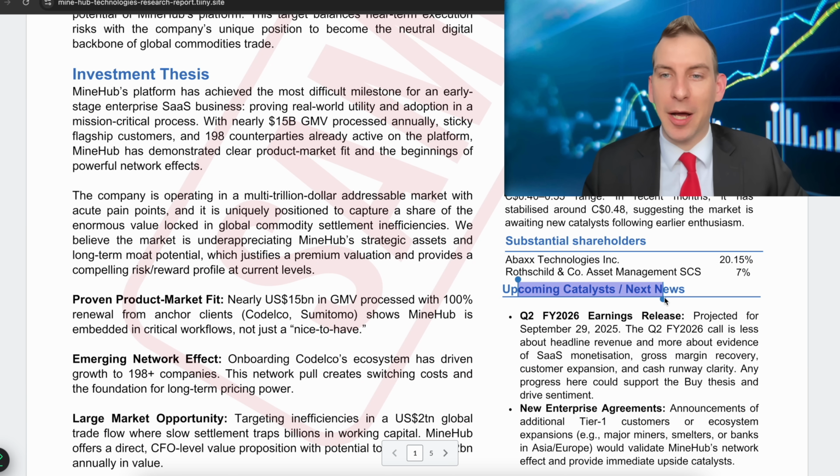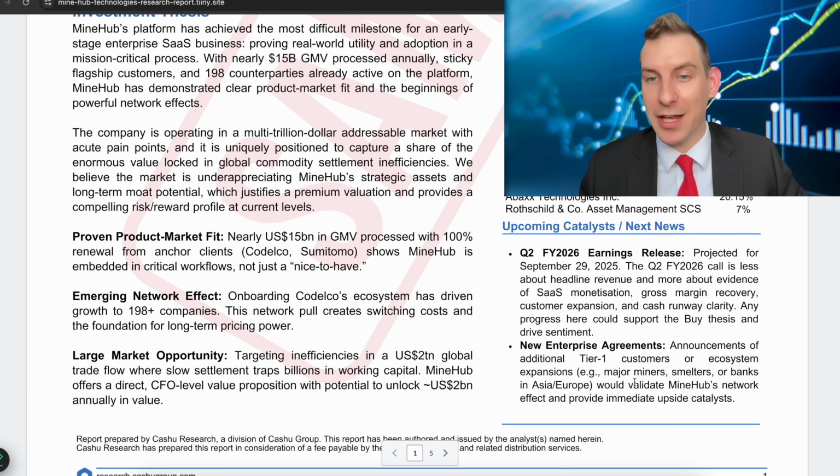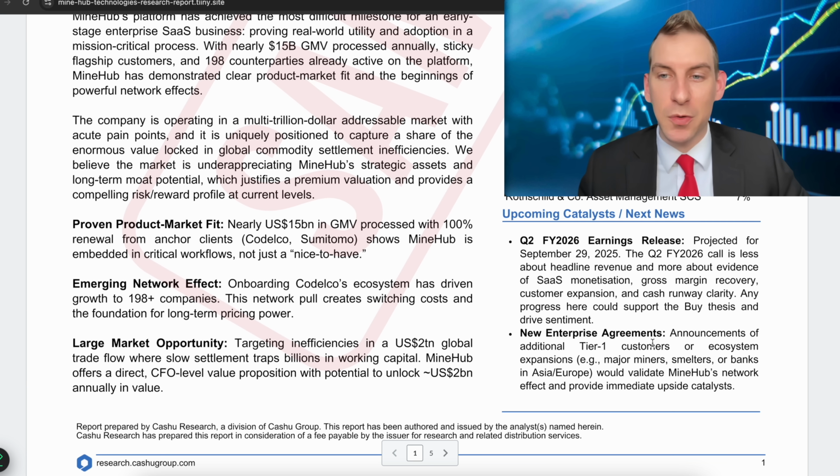They're claiming that some of the upcoming catalysts include the release of their earnings, which is projected for September 29, 2025. The Q2 full year 2026 call is less about headline revenue and more about evidence of SaaS monetization, gross margin recovery, customer expansion, and cash runway clarity. Any progress here could support the buy thesis and drive sentiment, including new enterprise agreements. If they announce an additional tier 1 customer of the ecosystem expansion, whether it be miners, smelters, or banks in Asia or Europe, it would validate MineHub's network effect and provide an immediate upside catalyst.